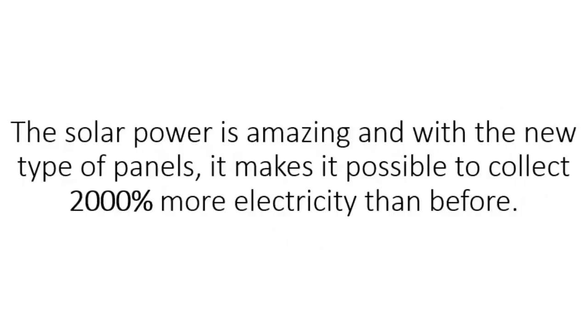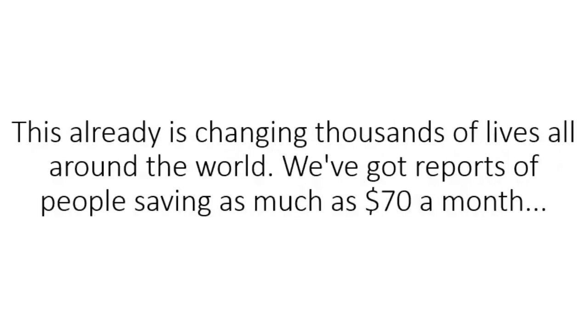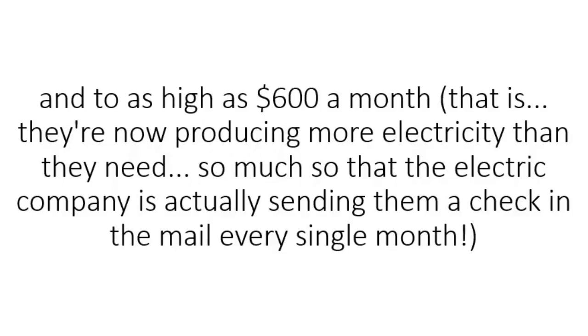The solar power is amazing, and with the new type of panels, it makes it possible to collect 2,000% more electricity than before. This already is changing thousands of lives all around the world. We've got reports of people saving as much as $70 a month and as high as $600 a month. That is, they're now producing more electricity than they need, so much so that the electric company is actually sending them a check in the mail every single month.